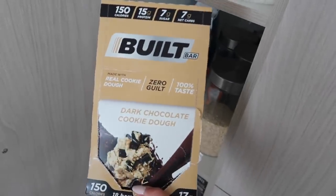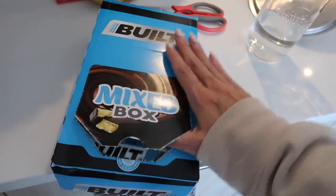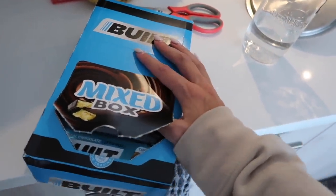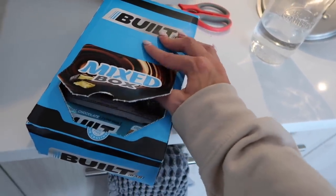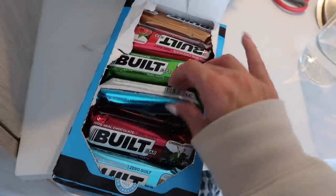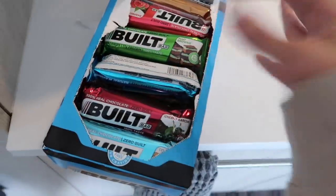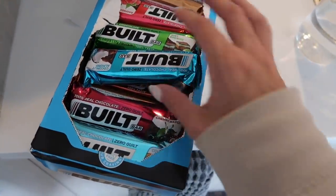Before I head out, I'm actually gonna have a Built Bar. I actually have a new mix box down here, so I might crack this open. These were so helpful when I was moving because I had packed all my food. I just kept out a bunch of these bars and then I would have them as snacks. I did a terrible job opening this box, but if you guys have never tried out these bars before, I do recommend doing the mix box because there's so many different flavors to try out.